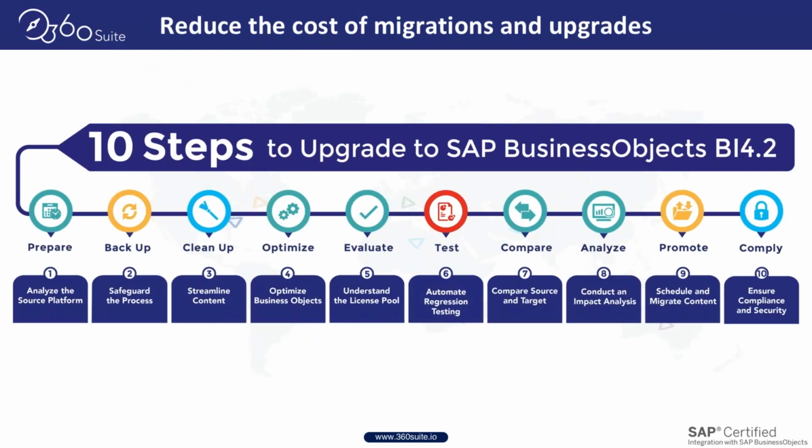Okay, so we all know that upgrades and migrations are very time consuming and can be expensive. The number of resources that you need to actually accomplish some of the upgrades that you do. 360 Suite reduces the cost of upgrades and migrations up to 80% by automating the process of cleaning, testing, and moving content. Through the experience that we have with doing a lot of migrations with business objects, we have established 10 steps that we recommend for following to successfully upgrade your business objects environment. Each of these, a different solution in the suite can be used to accomplish each of these. It will help you identify unused content, isolate them, archive them, purge them if needed.